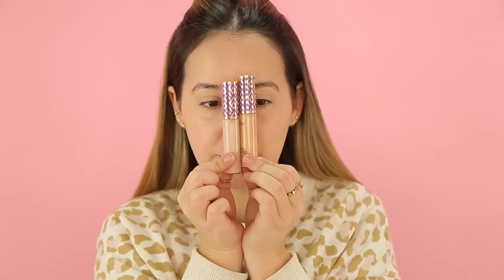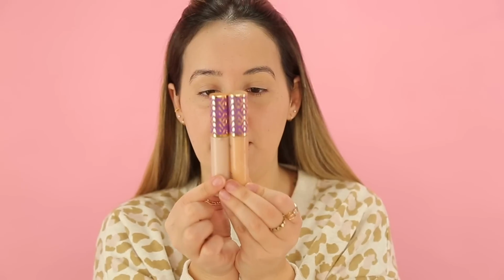I really just sort of love the Tarte Shape Tape. So I have light neutral and fair neutral. These are the neutral shades, but look at the range. I'm pretty sure I'm in between these right now, so I just mix them. It's Tarte, we all know the tea about their shade range.